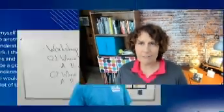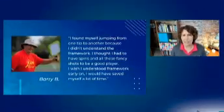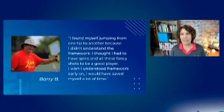Now, this is what one of our members, Barry, said about chasing shots and strategies. He said he found himself jumping from one tip to another because he didn't understand the framework. He thought he had to have fancy spins and fancy shots to be a good player. I wish I understood the framework early on. I would have saved myself a lot of time. And that's Barry BLB from North Carolina. He's probably out there listening today.